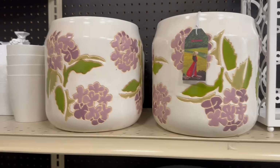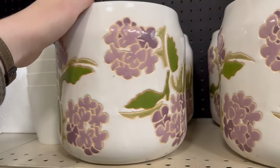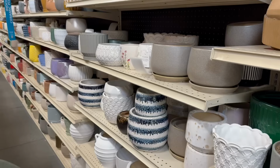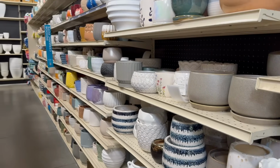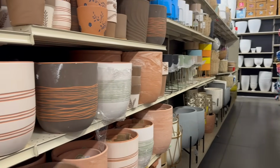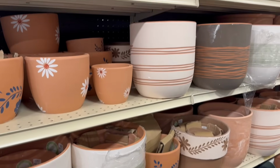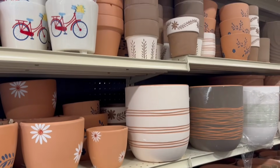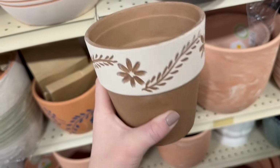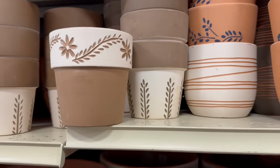I loved the pop of purple on these ones. They almost look like hydrangeas, but this is a really great way of introducing color in a subtle way that could tie into accent pillows on your seating outdoors. If you want a more organic look, they had a bunch of different terracotta pot options as well. I really loved these ones with the carved contrasting floral leaf detail on them.